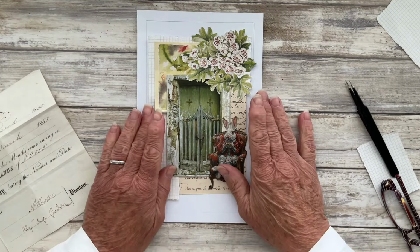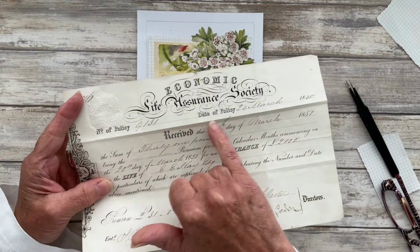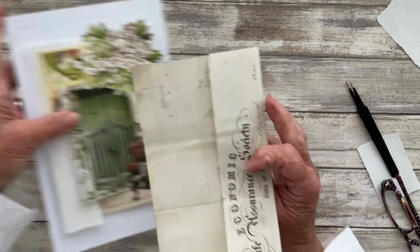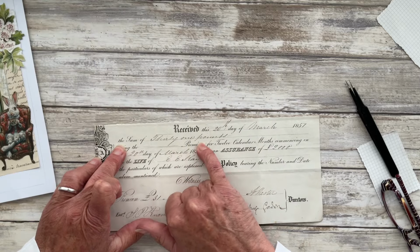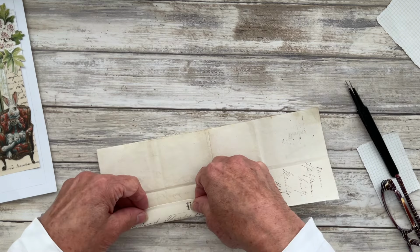So this is where we're at so far, and the final piece I need to get in is my receipt. I've got a fold along here, and I'm very carefully going to try and tear that away. Also do a fold under that second line of text and try and rip it away.